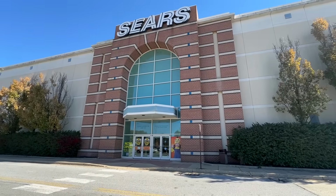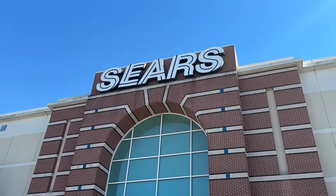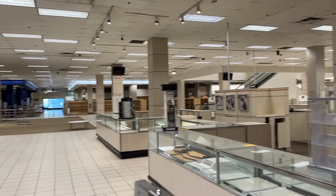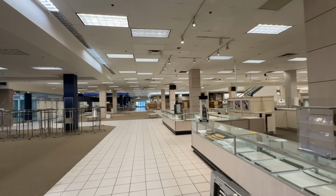Now, as for anything related to Sears, there unfortunately wasn't much. Of course, you had the sign out front, which honestly, I can't believe is still there. This sign above the door says Sears, but the best thing was behind this curtain, and that's seeing the rest of the store still completely intact. It looks like nothing's been touched since it closed, and Spirit themselves don't even use this area, as you can see with this gate blocking the entrance.